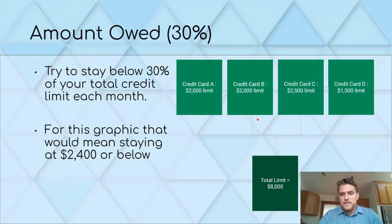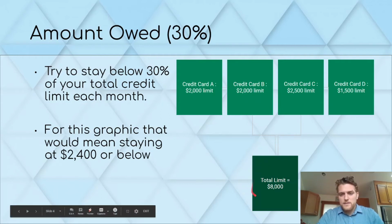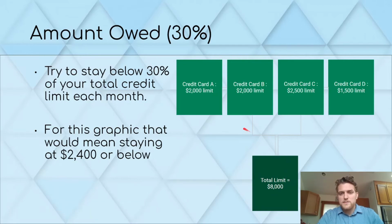Another thing is that your credit limit is cumulative between all your credit cards. So in this example, you have 4 different credit cards with 4 different limits, $2,000, $2,000, $2,500, and $1,500. And so what they're looking for with your credit score is just this total. How much out of the total are they using? And you could split that up evenly between these 4 cards. You could put it all on card A or all on card C.